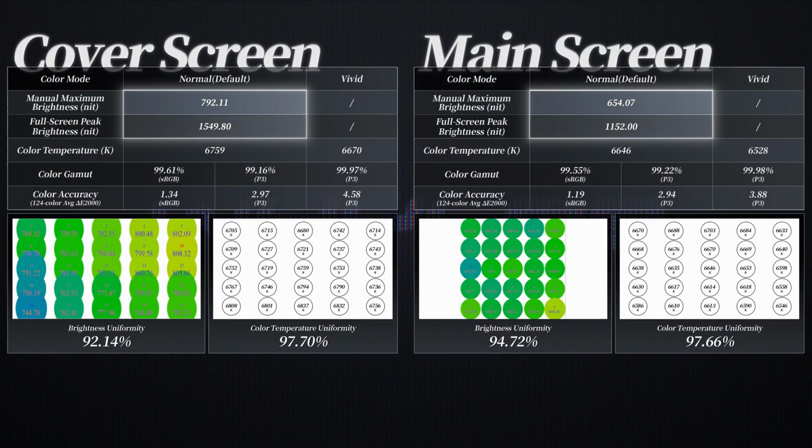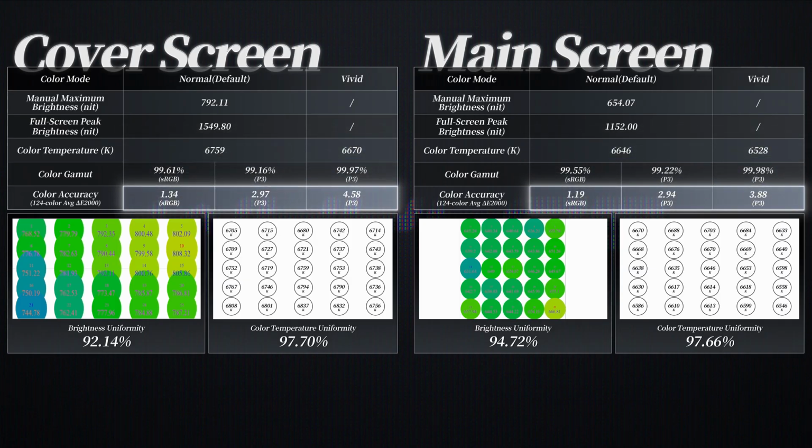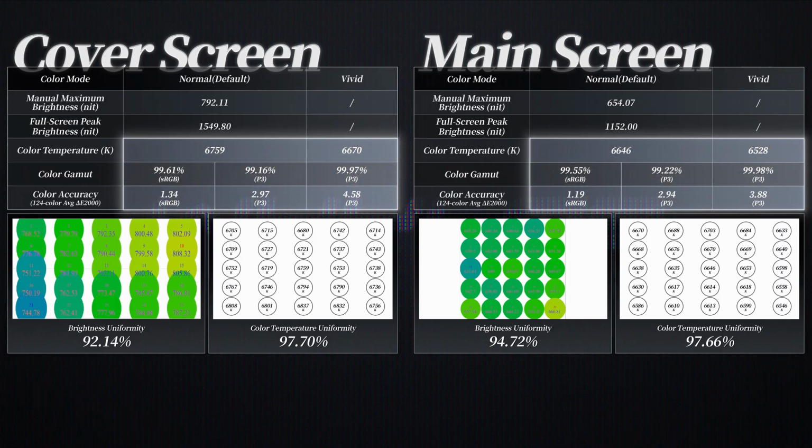The cover screen has a higher manual maximum and full-screen peak brightness, which is reasonable. After all, the cover screen is still used most of the time. The main screen and cover screen differ in color very little. They have similar color temperatures, color accuracy, and blue light control. If you have to choose which screen is better, the main screen's color will obviously be more accurate.